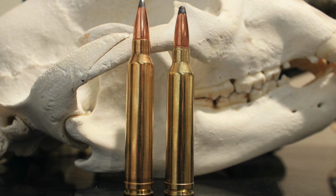While both are far too light for use on game like Cape Buffalo, they're still both very flat shooting, heavy hitters with over 3,000 foot-pounds of energy at the muzzle, and they're suitable for hunting most big game up to and potentially even including moose and Alaska brown bear.